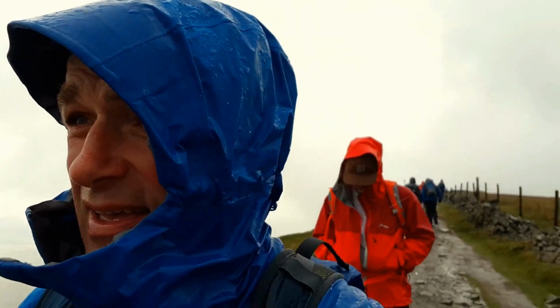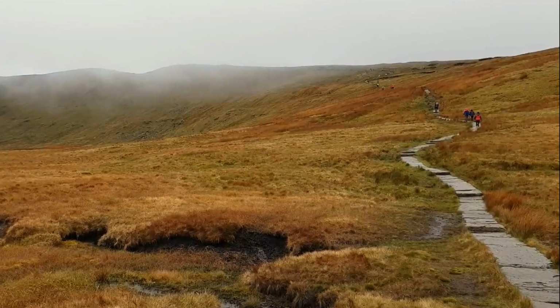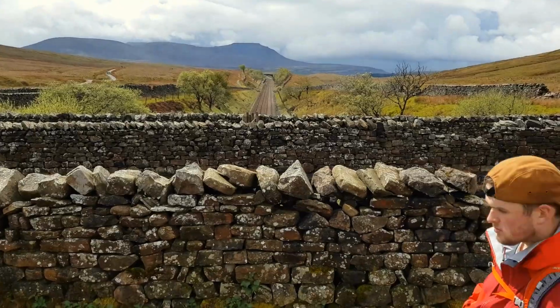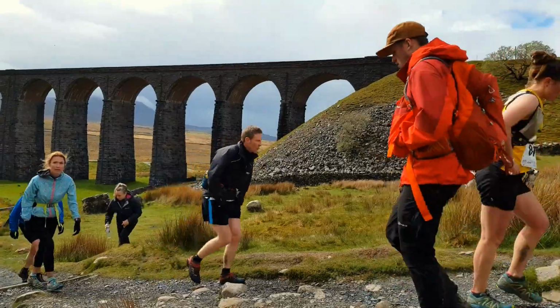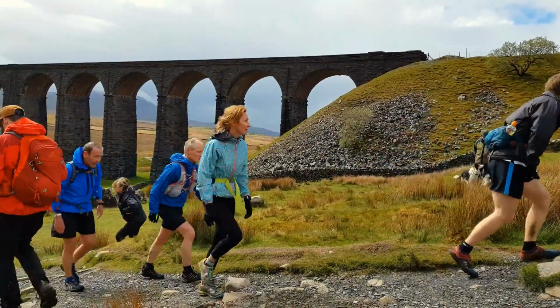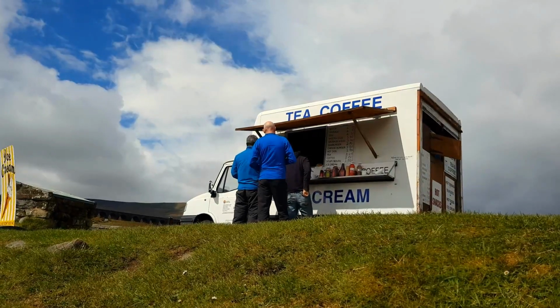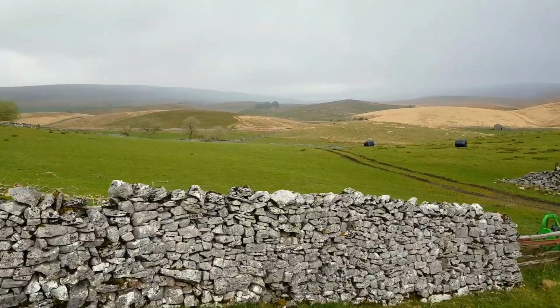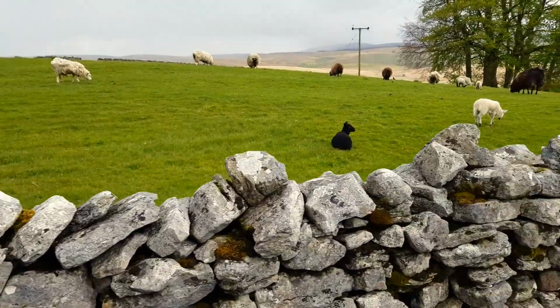As we left the top of Whernside, it began to rain and hail, but we soon dropped down off the top of the ridge and out of the wind. In the opposite direction, we saw all those people who set off in the anti-clockwise direction. We soon got to the Ribblehead Viaduct, where there's a van serving butties and tea. After a short break at the viaduct, we headed into the beautiful valley which leads down to Pen-y-Ghent.